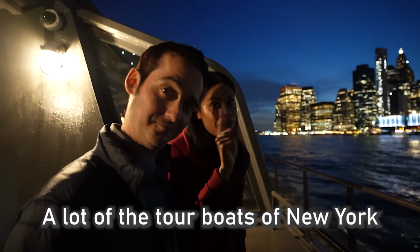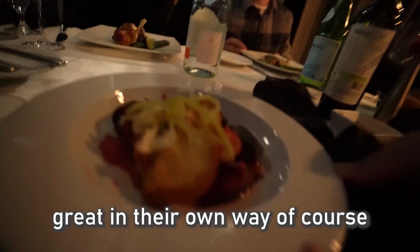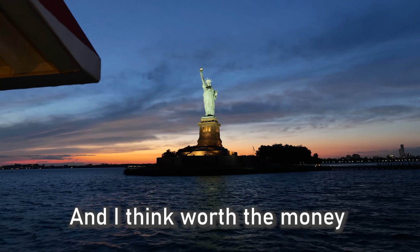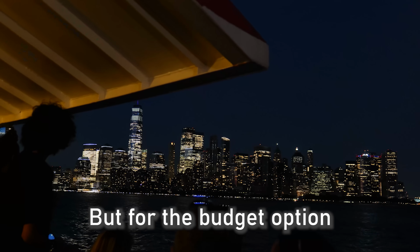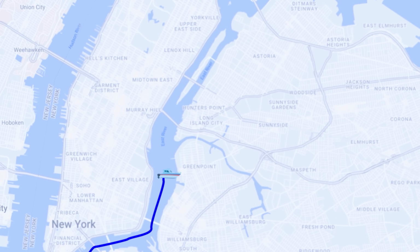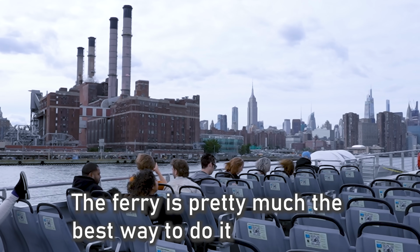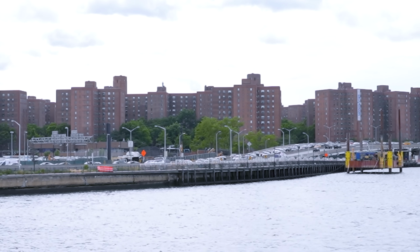A lot of the tour boats of New York, the dinner cruises, the Circle Lines, great in their own way, of course, and I think worth the money. But for the budget option, they actually don't go really beyond the Williamsburg Bridge. If you want to go past that on the East River, ferry is pretty much the best way to do it.